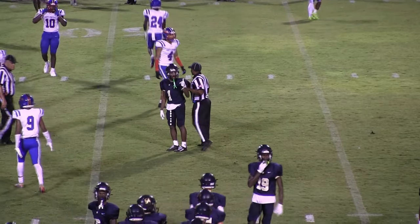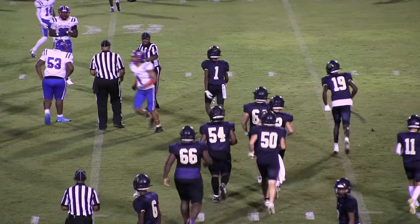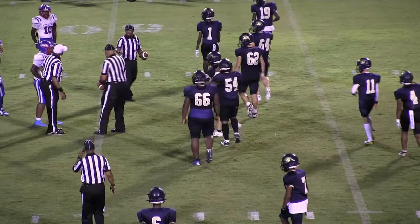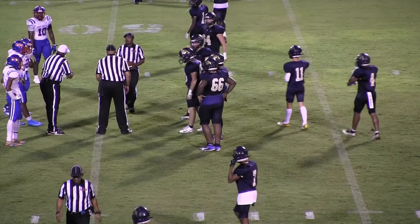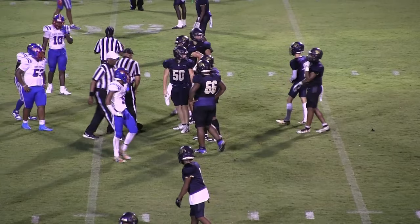Number 19, Arzavius Bradford on the solo tackle. Panthers will have it pretty close to midfield. Looks like it's going to be dead at the midfield stripe. First and 10, Panthers.